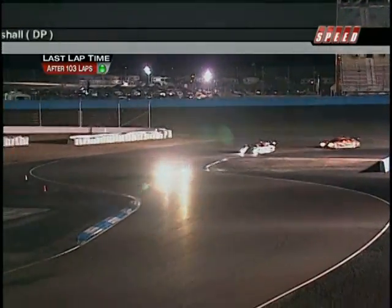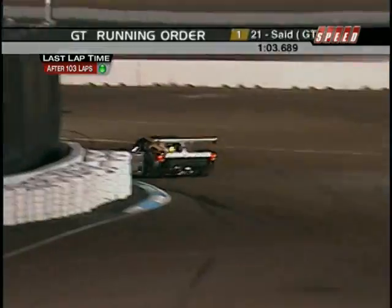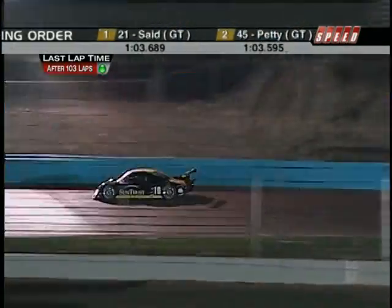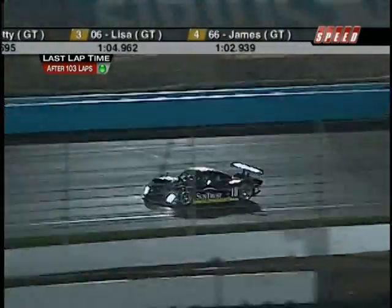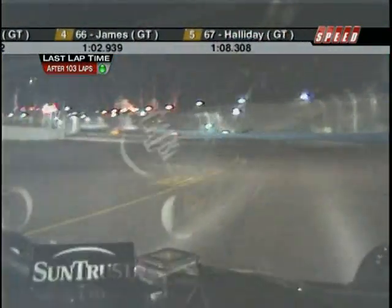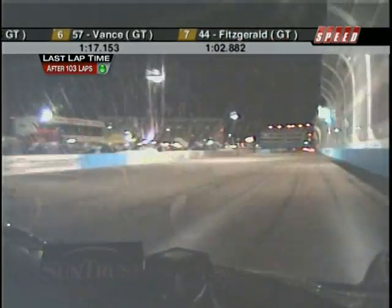Nice work. Just to update you on the lead margin, it's getting more and more comfortable all the time for Angelelli. That lead margin has grown to 18.7 seconds. The SunTrust car, as Kurt Wagner said, this car is in a class of its own. And let's hear from the man who makes these cars. Thanks, Lee. I'm down here with Bill Riley.